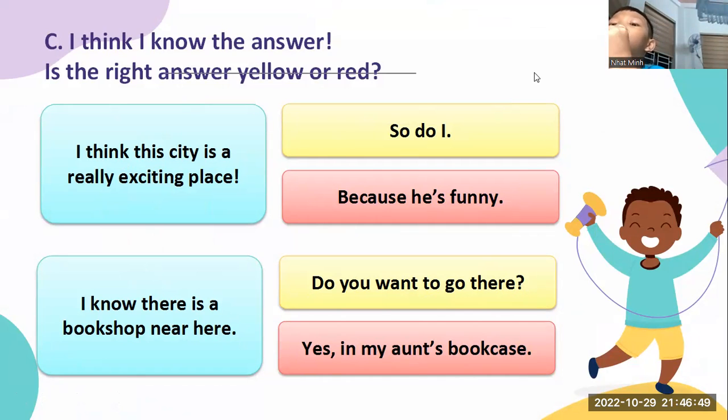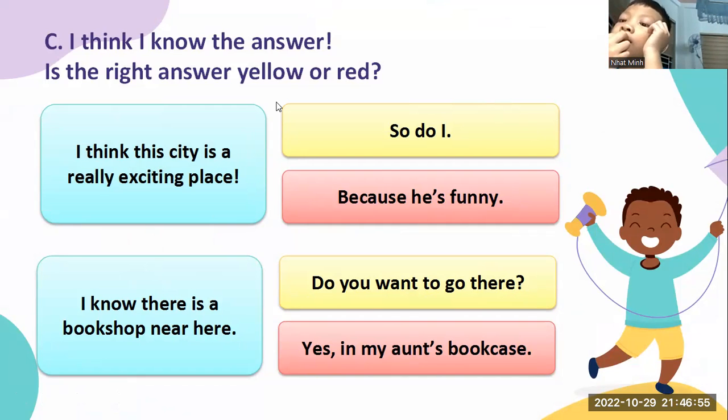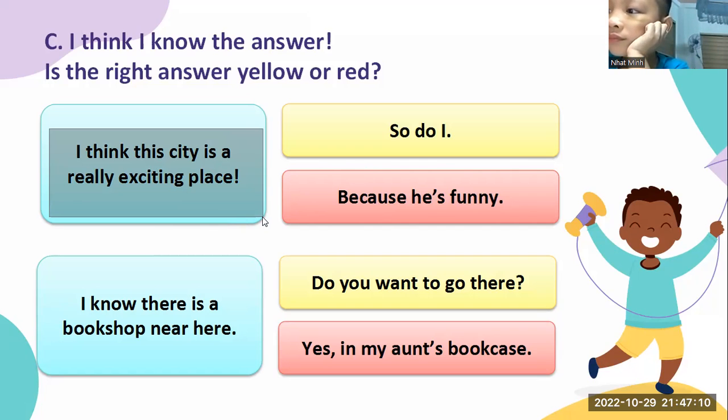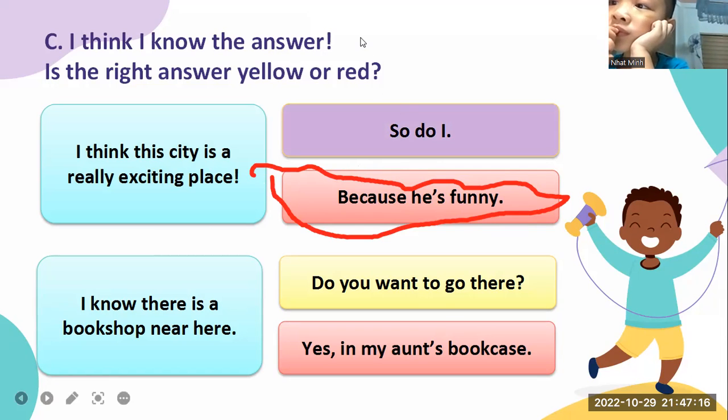Is the right answer yellow or red? I think this city is a really exciting place. What's the answer? Because it's funny. I think this city is a really exciting place. Okay, this is so do I.